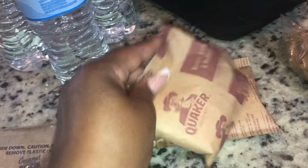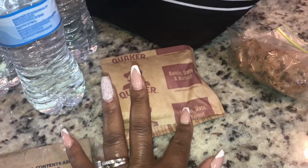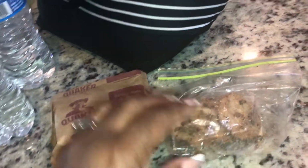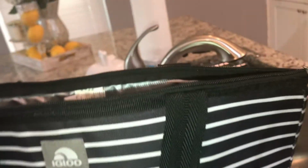I have some microwavable popcorn here. I have some oatmeal, just in case I get hungry towards the morning. And then I just have 3 chocolate chip cookies as a snack. And of course my coffee is over there brewing. And yeah, we're just gonna put this inside my bag.